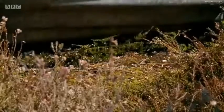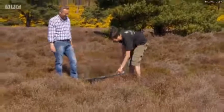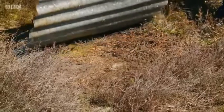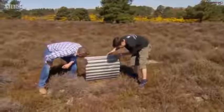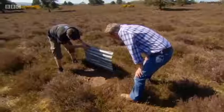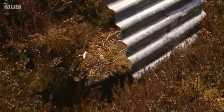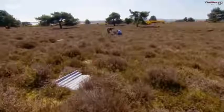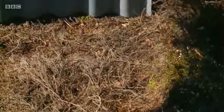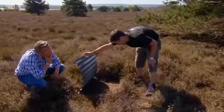Just carefully. Well, there's no one in. There's several more to look under, so we'll see what we can find, really. They are clearly rare. That's reptile hunting for you. Ants. Lots of ants. No. Nope. Not a soul. No one. Spider.